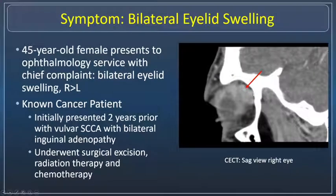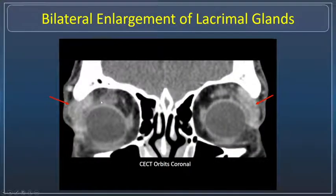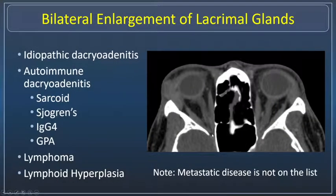Just backing up briefly, you can see that there's this area of nodular enhancement in the superolateral aspect of the orbit related to the right lacrimal gland. Here are a couple of axial images, contrast enhanced CTs through the orbit. You can see that there's mild enlargement of both lacrimal glands, right greater than left, and there is some mild stranding adjacent to the lacrimal glands, suggesting some adjacent periorbital inflammatory change. Here is the coronal view, again reflecting some of those similar findings on this contrast enhanced view.